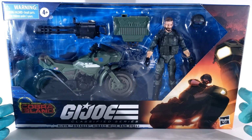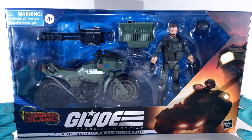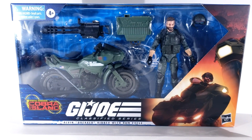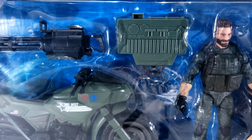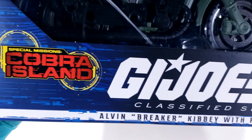So, yeah, I have the Cobra Island G.I. Joe Classified Alvin Breaker Kibby with Ram Cycle. And over here, it is just an absolute beauty to look at in this beautiful long rectangular window box. Let me bring this a little bit closer so I can show you up close how beautiful this piece is. You have the beautiful artwork of Breaker on the bike right there. You have the G.I. Joe Classified Series Alvin Breaker Kibby right here. The Cobra Island Special Missions logo over there.